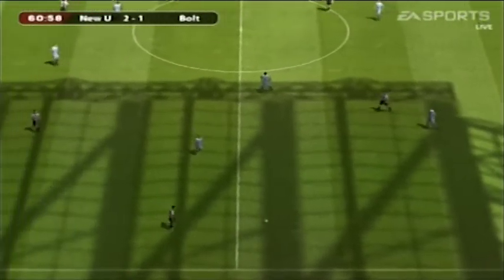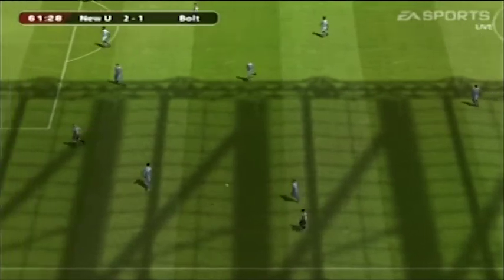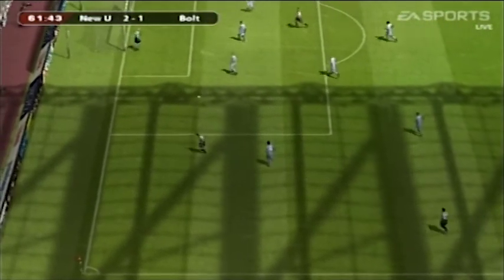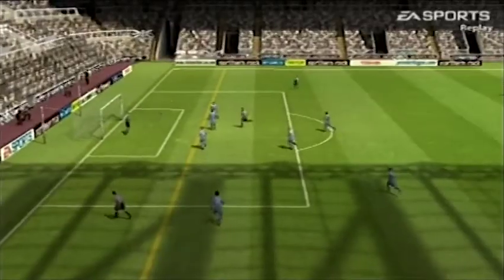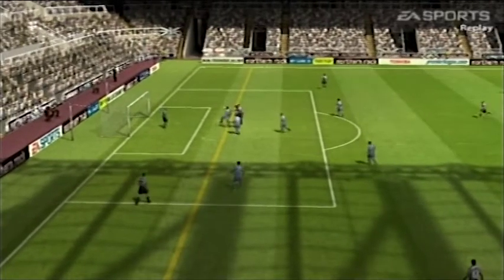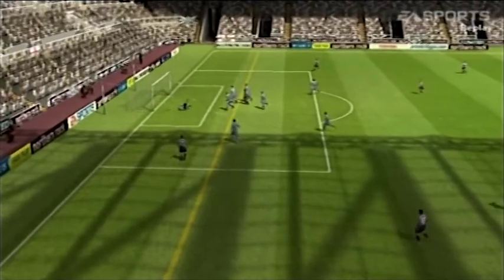Bramble. Dyer. Denied. A fingertip save from the header. Is this a chance? No, no, he's offside. Let's take a look at the replay of that decision.